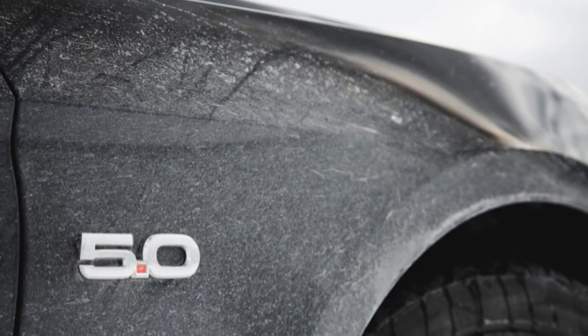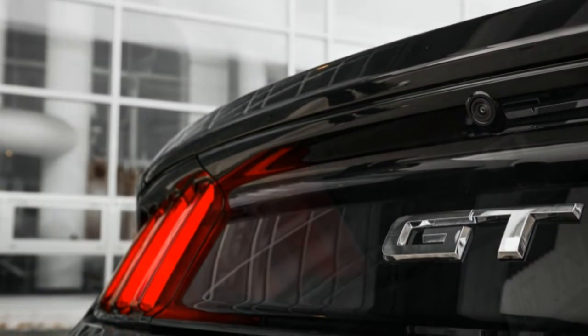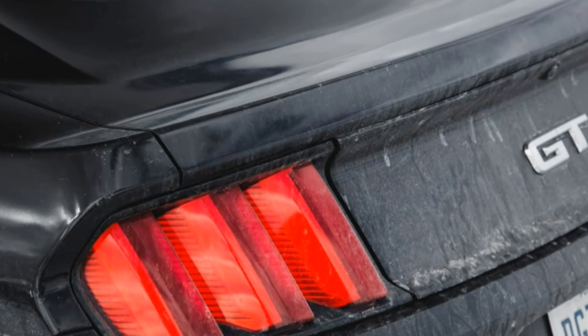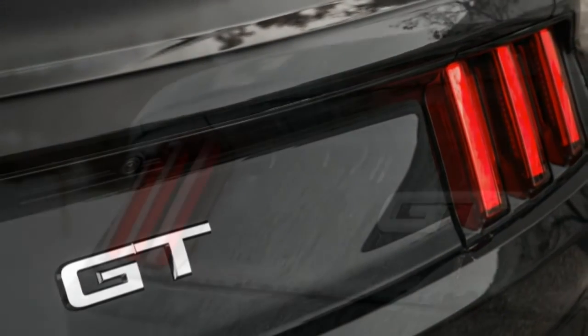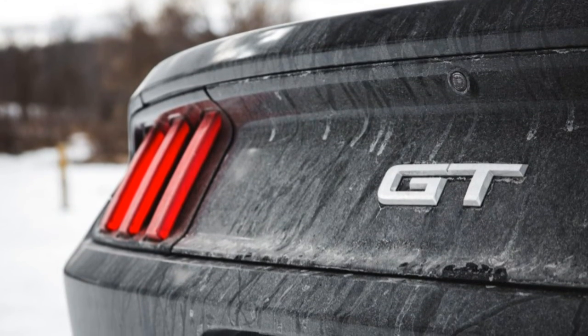What went wrong, aside from the V8 needing a top-up with a quart of synthetic oil at 4,100 miles? Zilch. The Mustang has shrugged off Michigan's cratered roads with ease, and its first service, a scheduled 10,000-mile job, included an oil and filter change and inspection for a mere $42.